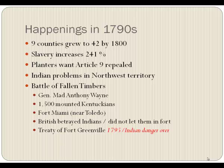And the fighting's going just great guns, and all of a sudden the Indians decide that they're losing, and they go to their friends, the British, at the fort and demand to be let in, and the British wouldn't let them in. So the combination of being outnumbered by the American U.S. Army and all those Kentuckians, and the British betraying them, the Indians are defeated, and they were forced to sign the Treaty of Fort Greenville in 1795. And that, in effect, seems to end the Indian problems, at least for now. It looks good. We've signed a treaty, we've got a state, things are looking good.